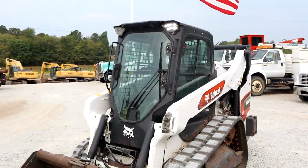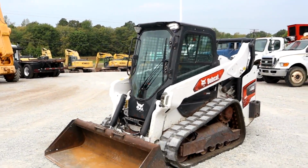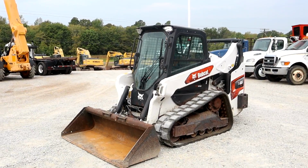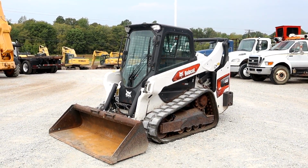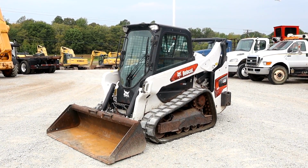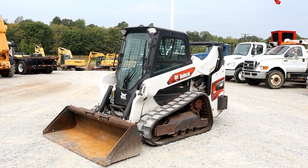If y'all are in the market for a 9,000 pound skid steer, y'all come check it out right here. 13601 Highway 45 North, Finger, Tennessee. Southern Equipment LLC.com. Also, y'all, it's got the optional counterweight kit in the back.